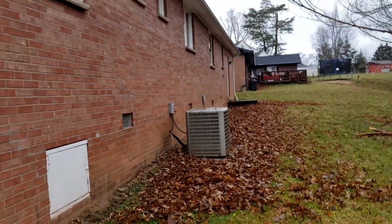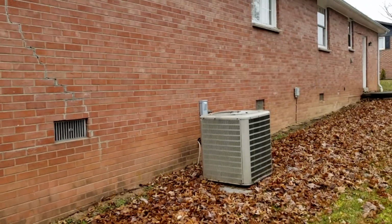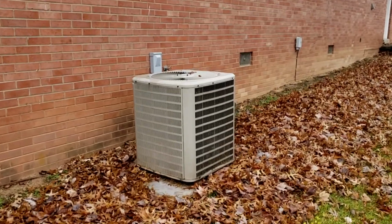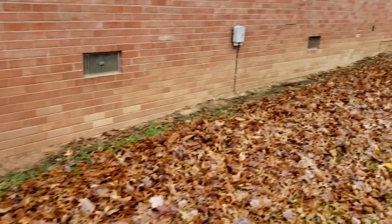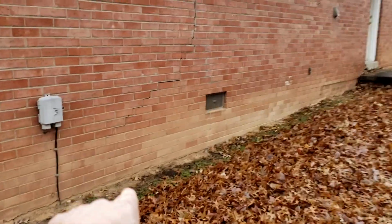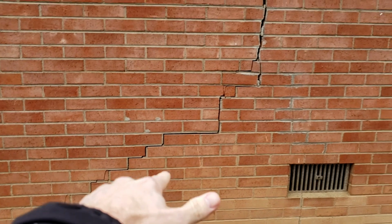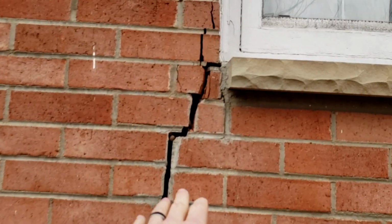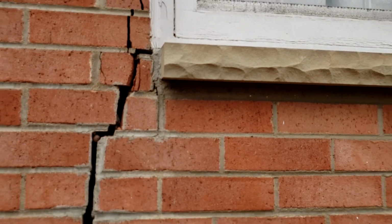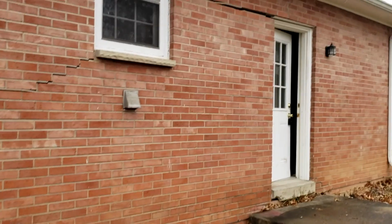All right, so now we're around back. I can see the windows all the way around need updating. Now, if we're going to sell it as is, we might be able to leave them, but if we're going to flip this thing... the AC is in good condition. And now look, here's more of this stuff. This is what you guys want to look for right here. This stair stepping is what we call it, and it means structural. Oh man, this is actually some of the worst we've seen. That's not good. Oh man, look at this.